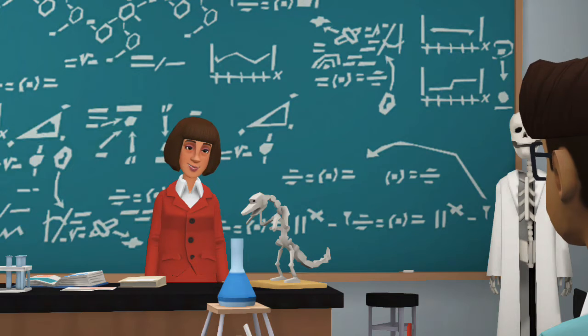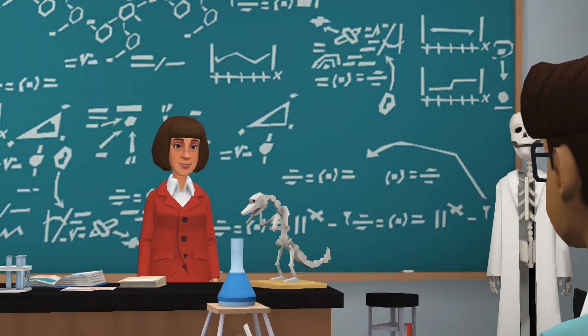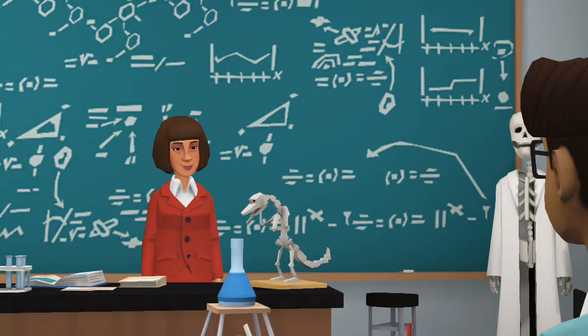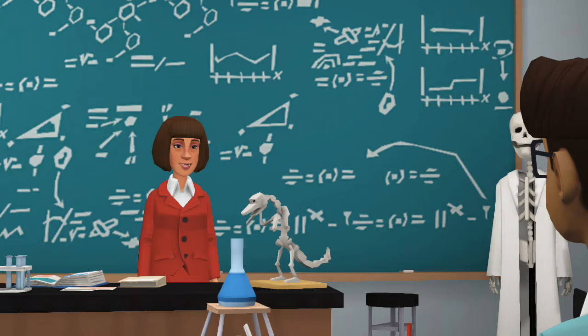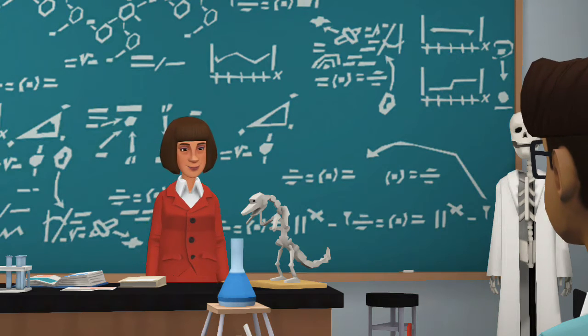ATL skills include thinking, research, communication, self-management, and social skills. These skills are integrated purposefully into all of the units we teach at Nova, and we carefully map them to ensure proper coverage.